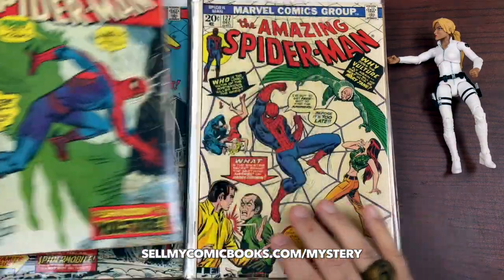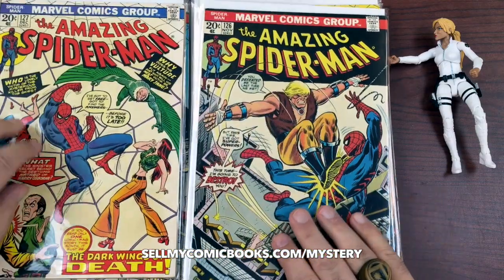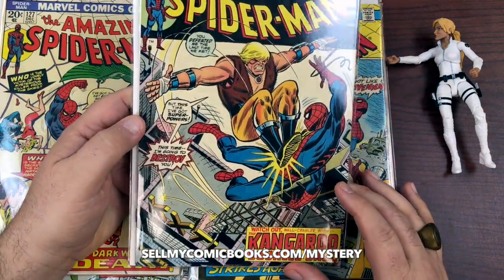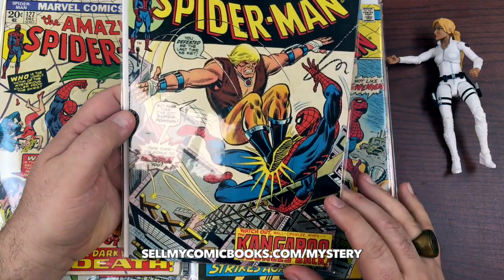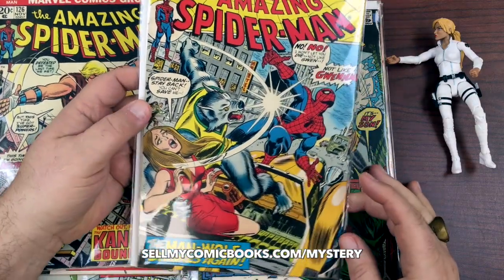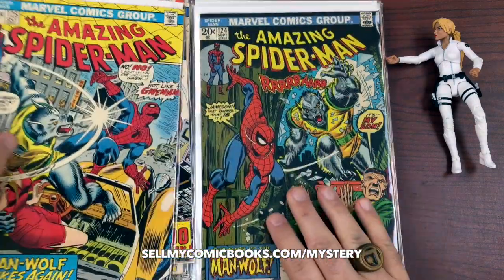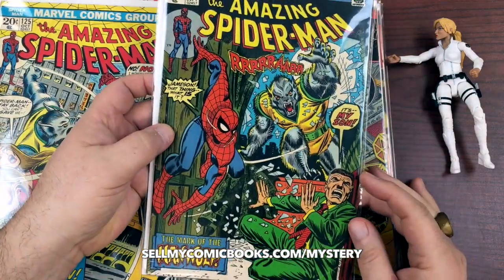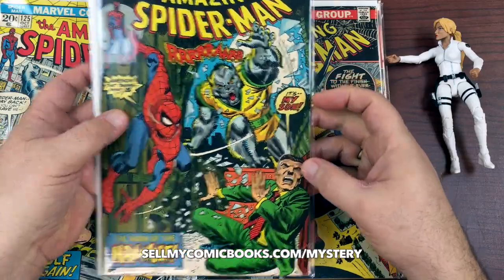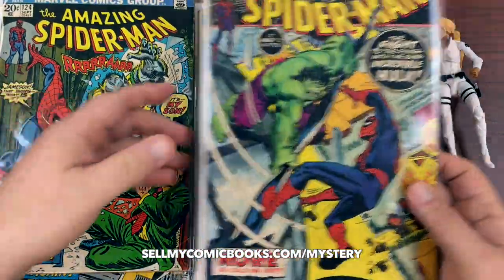All right, here's the Vulture. Here's some more Vulture. The Kangaroo, one of the lesser rogues in the Spider-Man villain gallery. Man-Wolf, that's actually J. Jonah Jameson's son. Here he is again with Jonah, and he says, "It's my son." Oh, the horrors. Nice Hulk crossover.